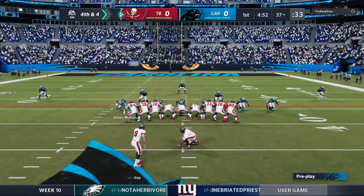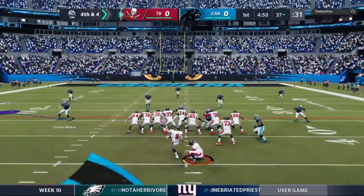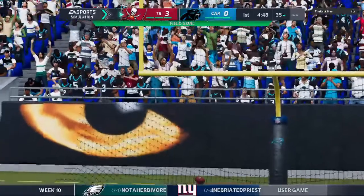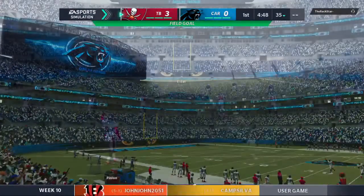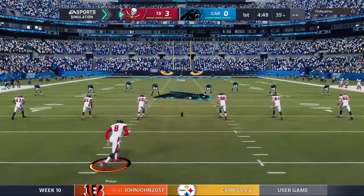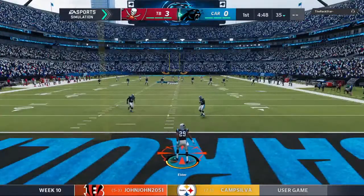For the Buccaneers field goal, a 54-yard attempt. And his kick is good. Well, he just did tuck it into the bottom of that left corner. And the Bucs take a 3-0 lead. They were probably hoping to get him a little bit closer for a shorter field goal, but he was able to get it done from deep.